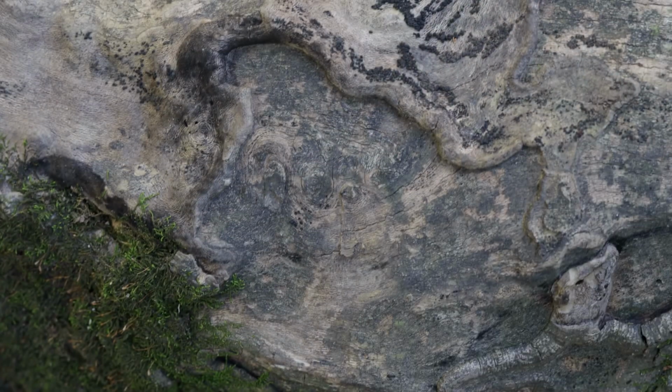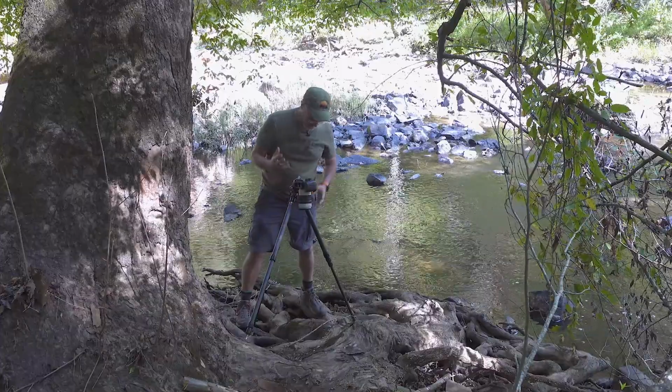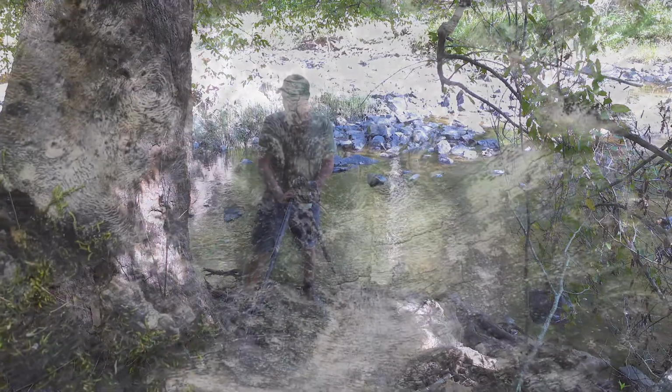When I end up framing this, I'll be cutting off a bit at the top, just a tiny little bit at the bottom. And that's going to be the shot. It's going to be really simple. This one, again, is just about that pattern and that texture, a little bit of that color in this root system of this tree.